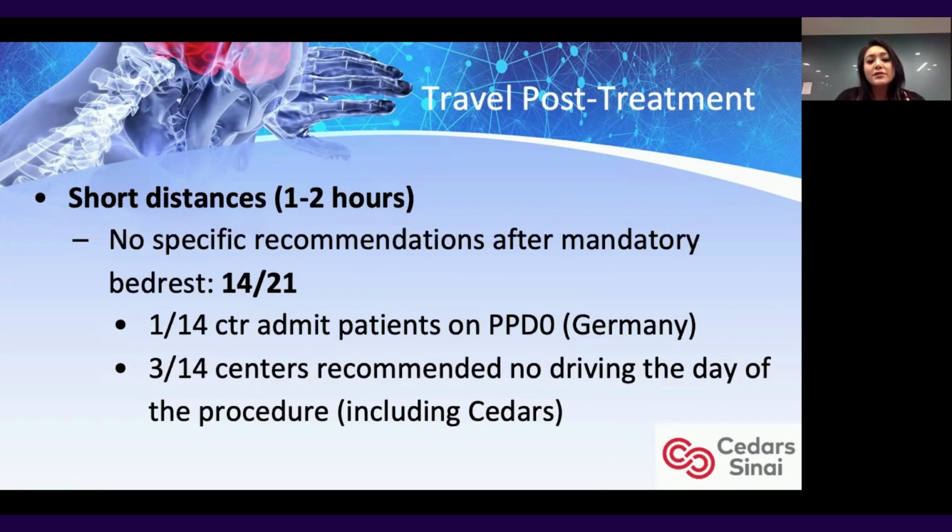So 14 out of the 21 centers had no specific recommendations after their mandatory bed rest. One center admitted patients on the day of the procedure, and that's a center in Germany. 3 centers recommended no driving the day of the procedure, including Cedars, and that's because we do our percutaneous treatments with anesthesia.